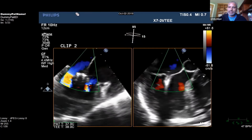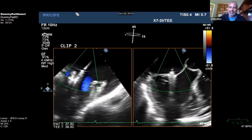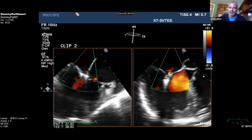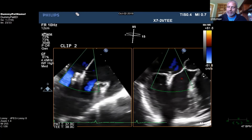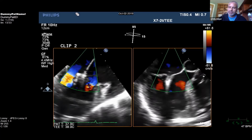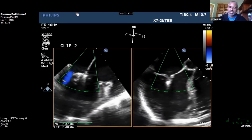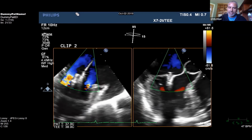And here is our viewpoint here after that second clip is placed. And you can see clearly from the two different viewpoints that we have here that there's still a trivial amount of regurgitation or mild regurgitation, but it is absolutely significantly reduced since the initial presentation of the patient.